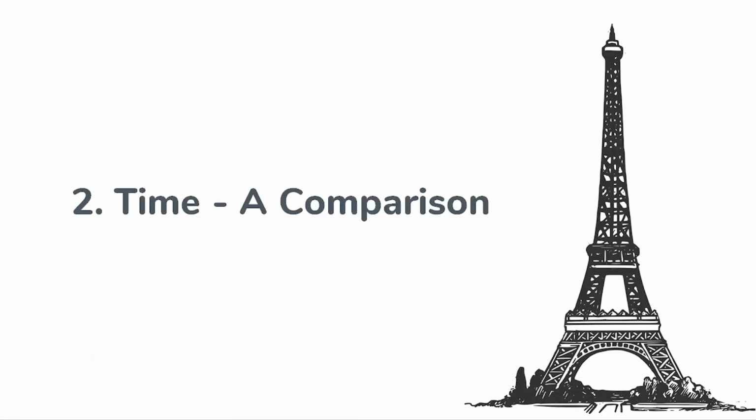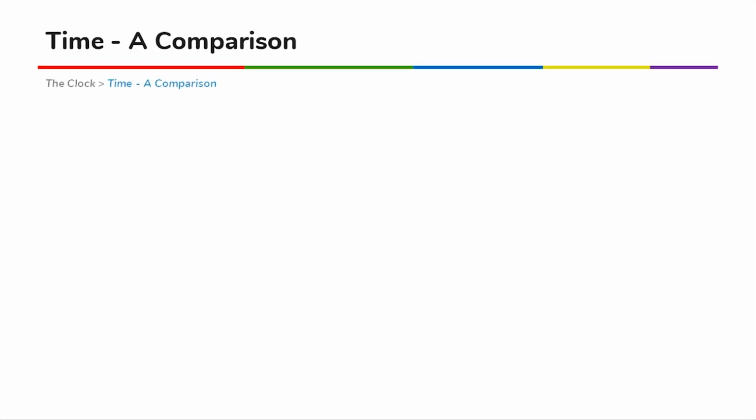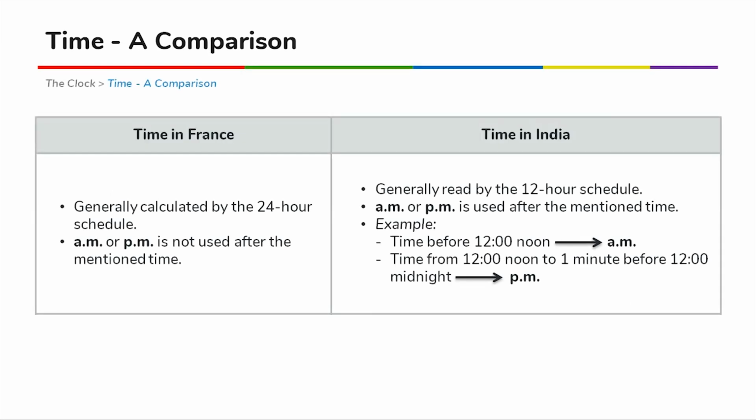Let's know something about the concept of time relating to the French clock as compared to the Indian one. In France, time is generally calculated by the 24-hour schedule. Hence, there is no question of using AM or PM after the mentioned time. In India, we generally read time by the 12-hour schedule. That is, we use the AM and the PM system.